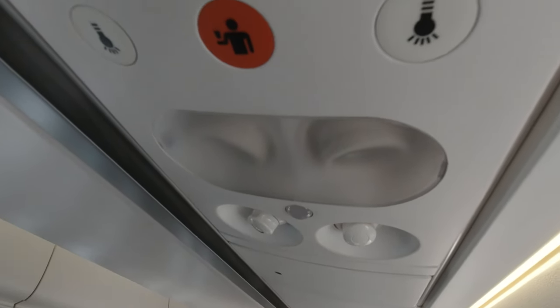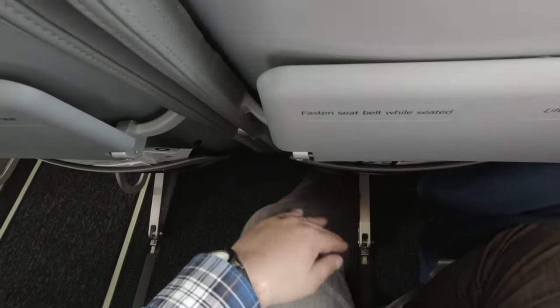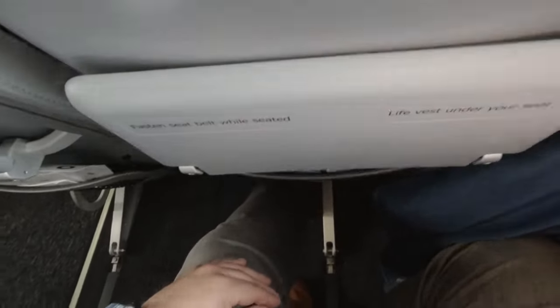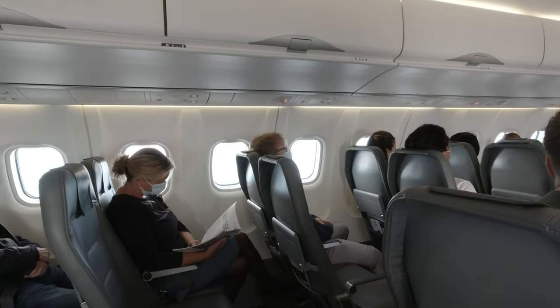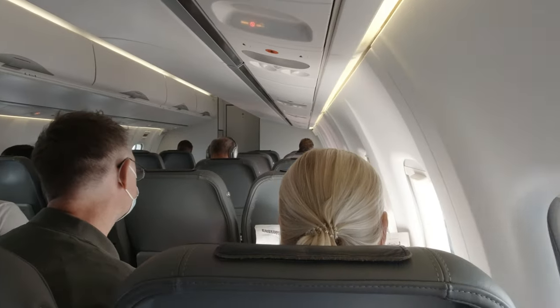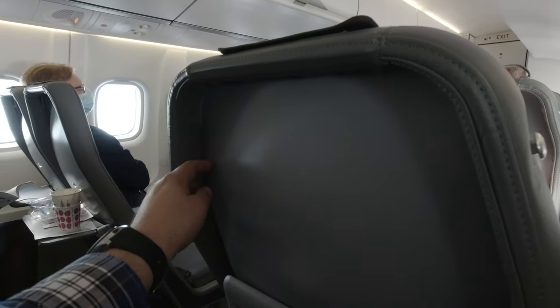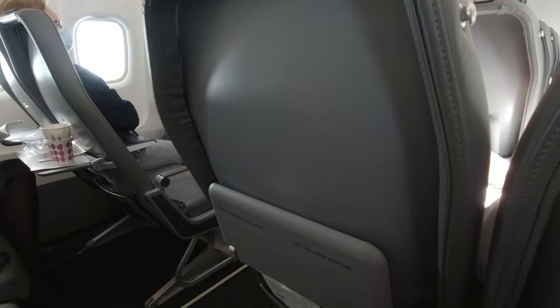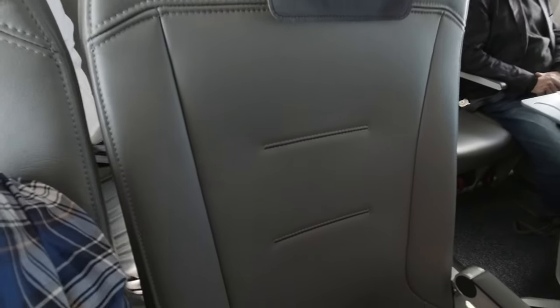This is a 15-year-old plane, but the interior is quite updated, it's clean, and as you can see, there is quite a lot of legroom, which I appreciate. I got offered a complimentary drink, which was a blueberry signature drink from Finnair. I would recommend that. And to sum up the seat, for short distances, this is quite good.